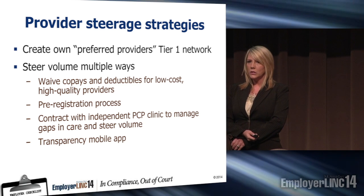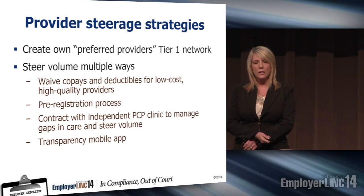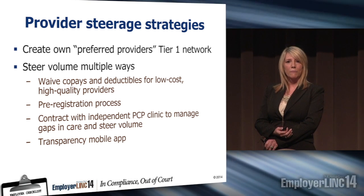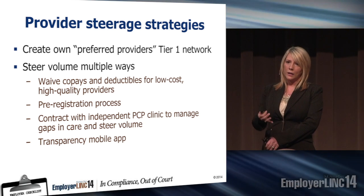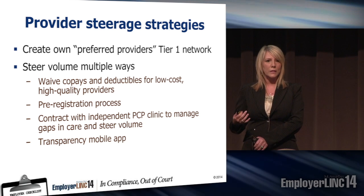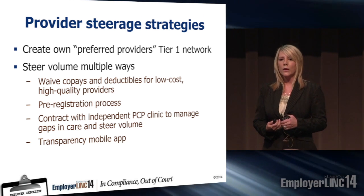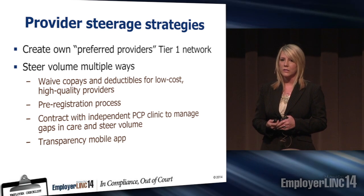Also, Todd's going to talk a little bit about the central medical home model, where if you contract with a primary care physician and you're giving that primary care physician information about these providers, and he or she has access to that data, they're able to then steer to the right providers as well.